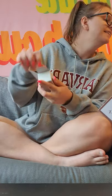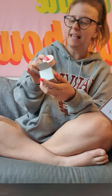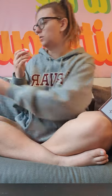And this is a little product. This is the Glow Recipe Watermelon Sleeping Mask. Does it smell? Let's have a whiff. Let's see if it smells. Oh, look at that. Oh my god, it does. Oh wow. This is only a tiny little product as well. Did I get it on my finger? No. Or maybe a little bit.